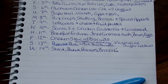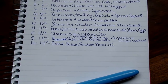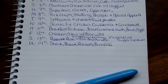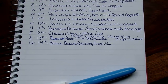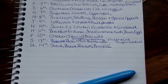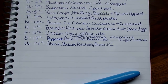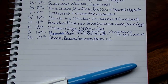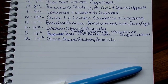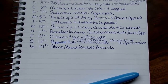On Friday the 12th, we'll have a chicken stew with biscuits. On Saturday the 13th, we'll have our pappardelle pasta. I can't decide if I want to do a sausage or a chicken with that, as well as tomato basil marinara and some veggies. And I'll be making up a big batch of our giant heart-shaped Valentine's sugar cookies. And on Sunday the 14th, Valentine's Day, we will have steak, baked potatoes, and broccoli.